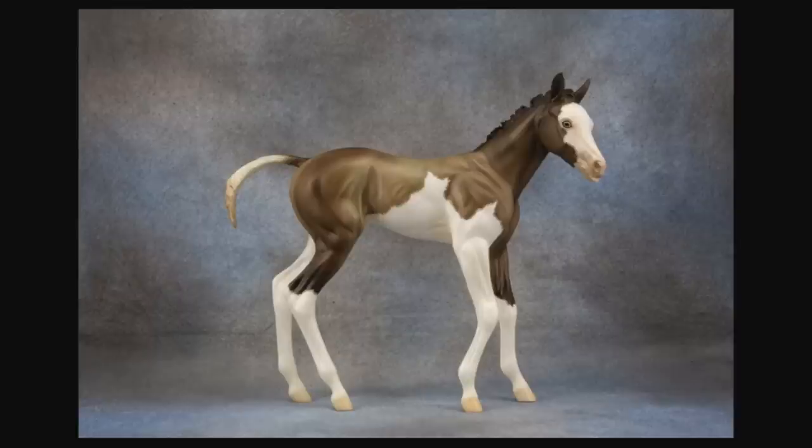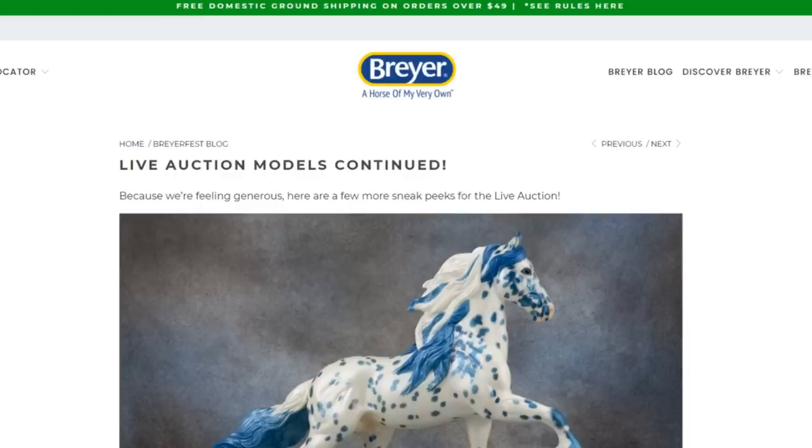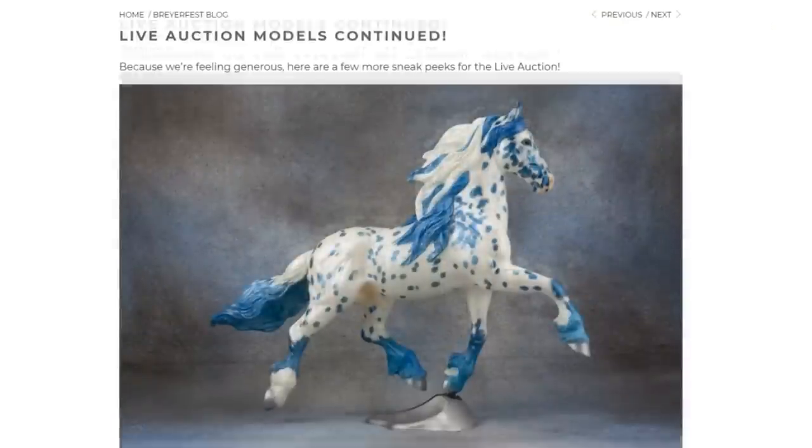She's very adorable, and I think it's very cool that Breyer did a live auction model on her, because I don't think she's had a live auction model yet. I could be wrong on that, though. But it's cool that they're doing a bit more variety this year with the live auction models. They've been doing a lot of foals too, which we'll see some more of in a moment.